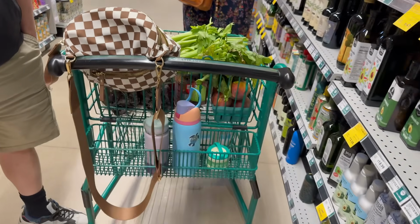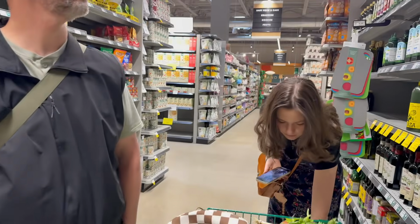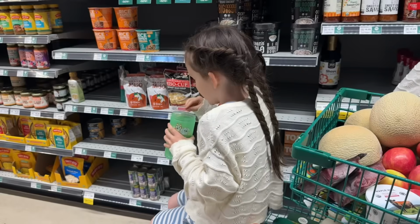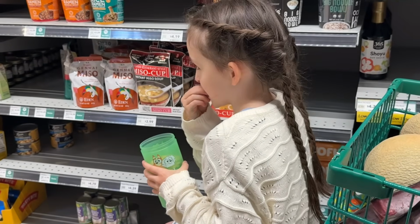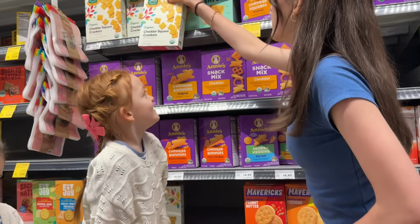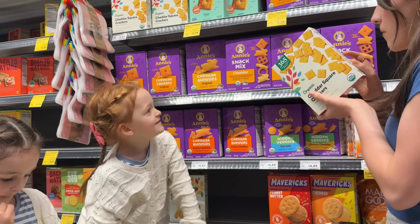So we're almost done with our grocery haul. I didn't need too much. We didn't even need to go to Aldi this week, which was so great. Yeah, all the Annie's Bunny crackers have sunflower oil.